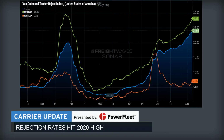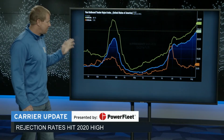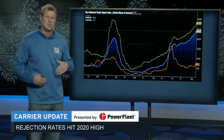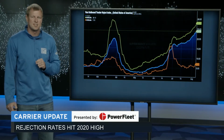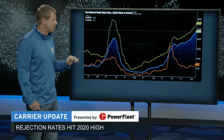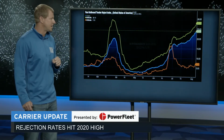If you look all the way back, since that little March bump, which did not impact flatbed nearly as much as the other two modes, this is a good signal for us in terms of looking for the future of freight, because that means that a lot of the industrial, potentially construction sector has started to turn back on again. We talked about this in a few other indexes thus far, but the flatbed tender rejection rate is a good one to watch for those types of movements.